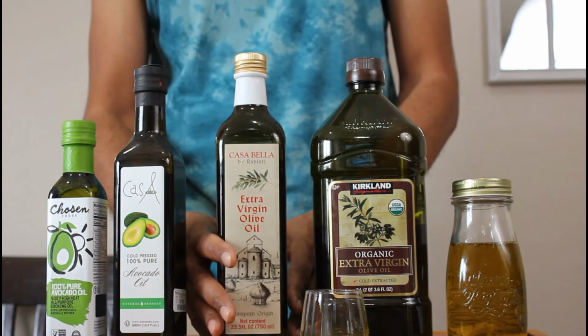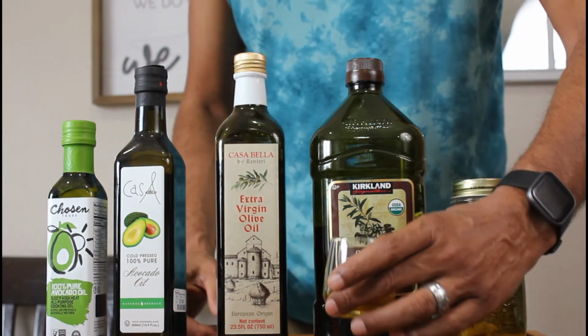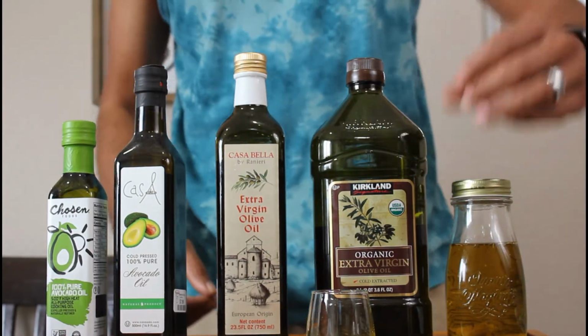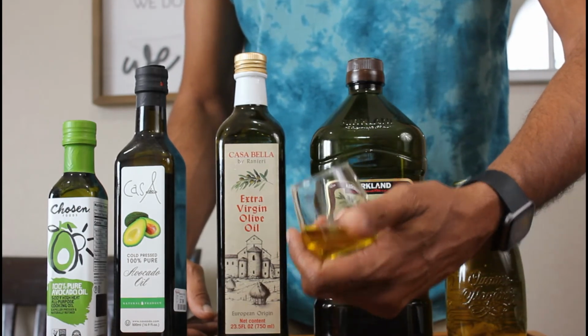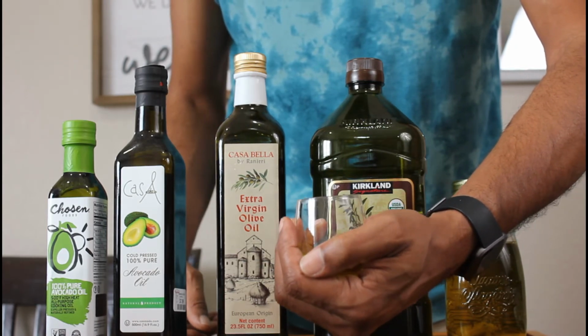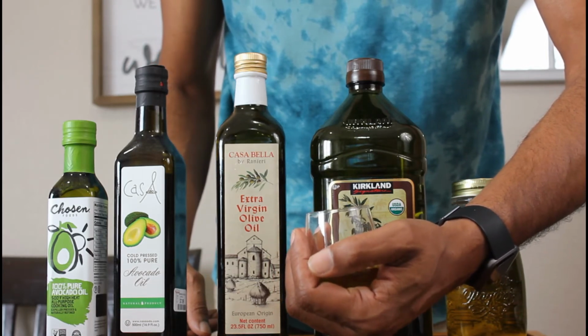Now, how do you taste it? First, you want to make sure that your glass is warm. Kind of like if you're an espresso person, then you like to have your glass pre-warmed before you put that shot of espresso in there. So my glass is already pre-warmed, and it's pretty nice. You just hold it like this, at the bottom. It heats up the glass a little bit.